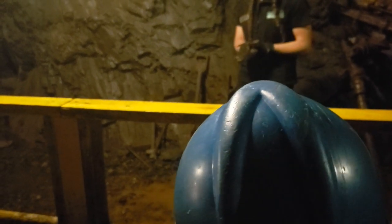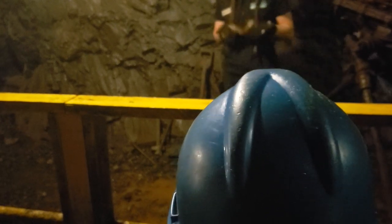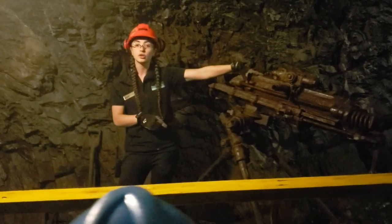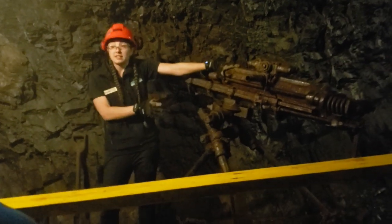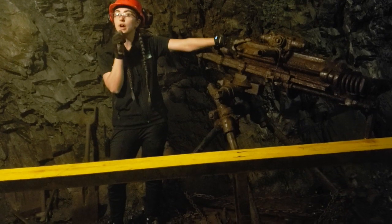That first shipment brought attention and investments. So they were able to use air-powered machines early on, like this big drill right here. This is a piston drill, but it gave the men a bit of a hard time. Why do you think that is?